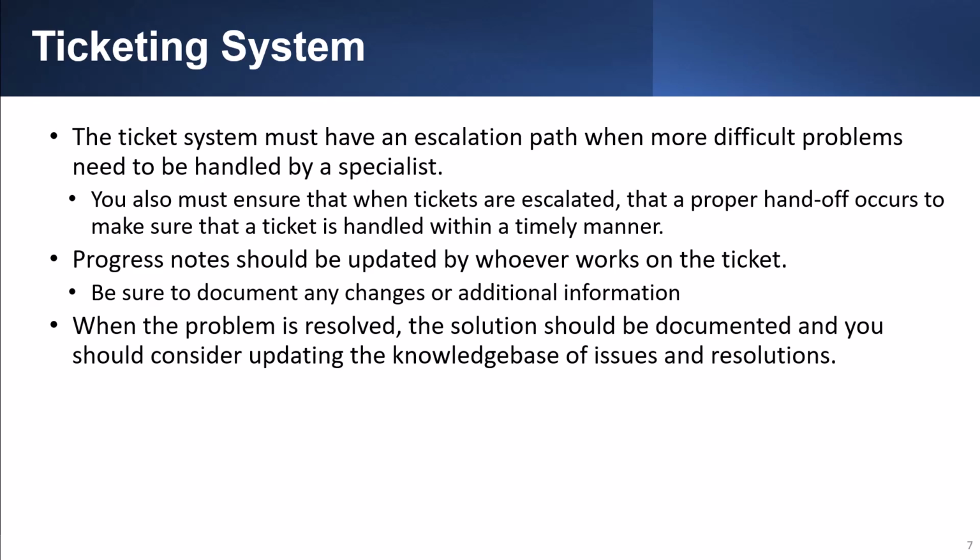Progress notes should be updated by whoever works on the ticket. Be sure to document any changes or additional information. When the problem is resolved, the solution should be documented, and you should consider updating the knowledge base of issues and resolutions.